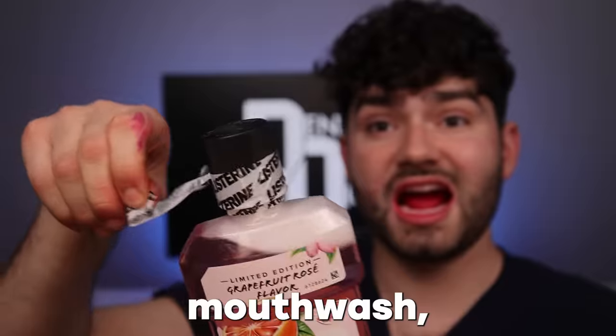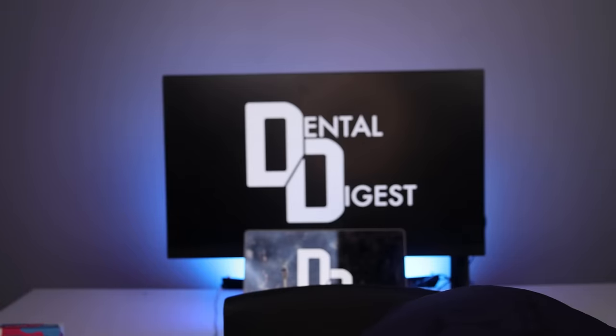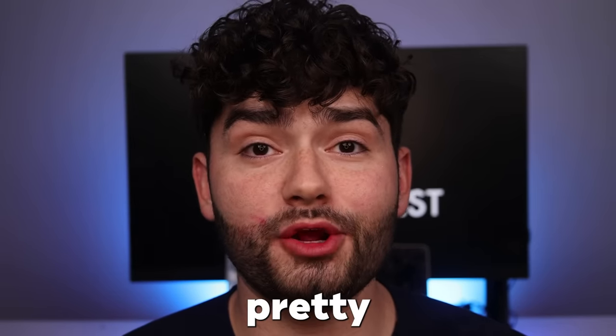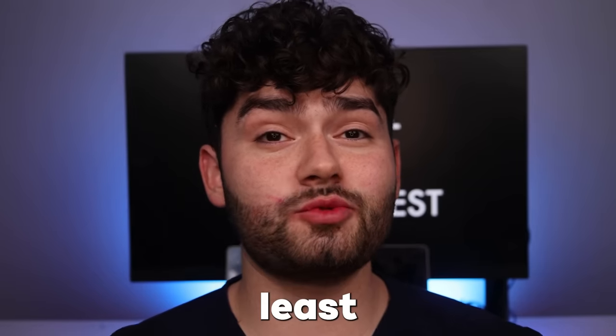Grapefruit Rosé mouthwash. It's a volcano. Whoa. Feels invigorating. Let's check the after results. Overall, the toothbrush cleaned pretty well. But you can still see some pink spots in between my teeth, and that's because I didn't floss. That's why you gotta floss at least once a day at night.